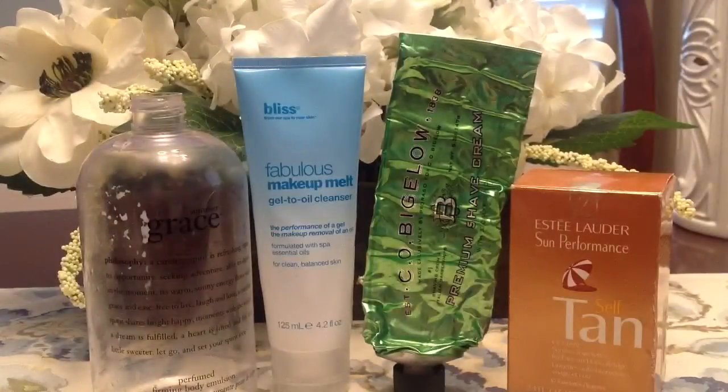Okay, so here are a few other items that I finished up, just kind of random beauty, Bath & Body items. Right in front of you from left to right, I used up a big 16-ounce firming body emulsion in the Summer Grace scent from Philosophy. This is hands down my favorite Grace fragrance. Out of all the fragrances they have in the Grace line, this is my favorite.